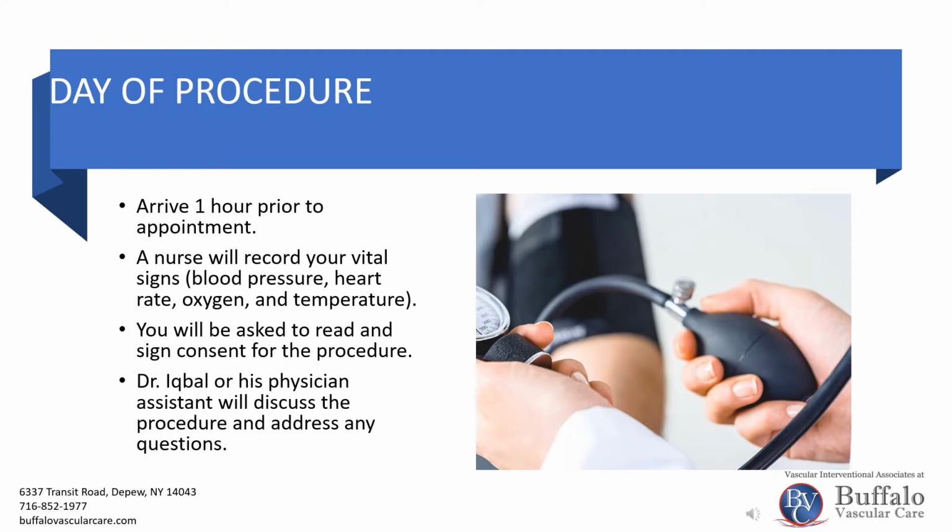A nurse will record your vital signs, blood pressure, heart rate, oxygen, and temperature. You will be asked to read and sign consent for the procedure. Dr. Iqbal or his physician assistant will discuss the procedure and address any questions.